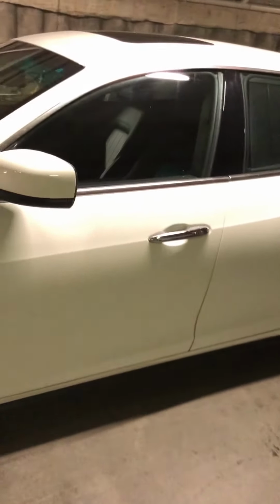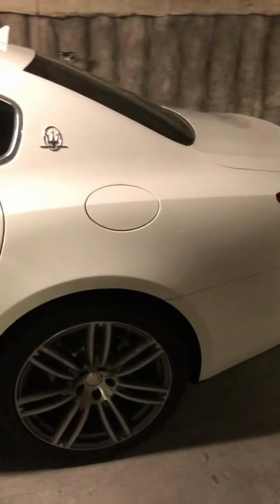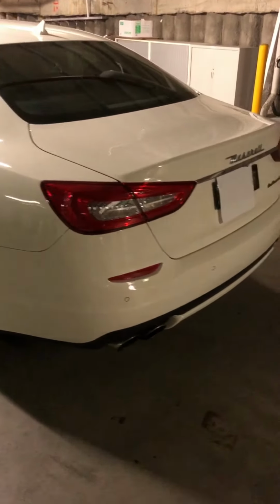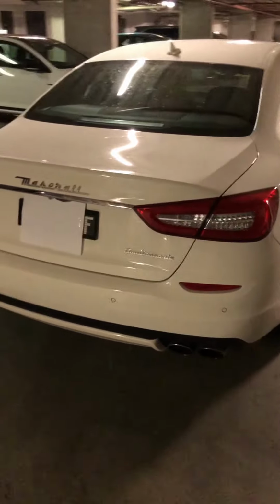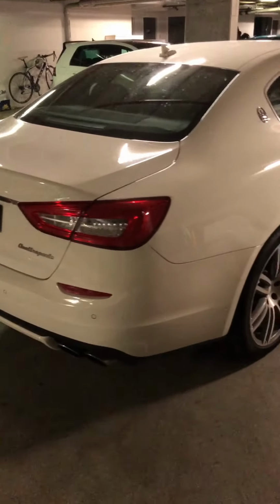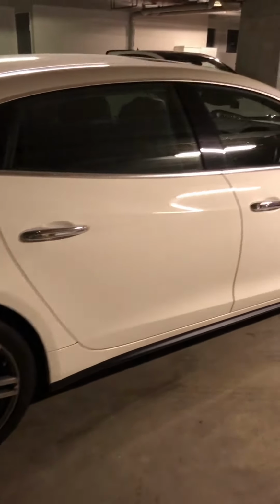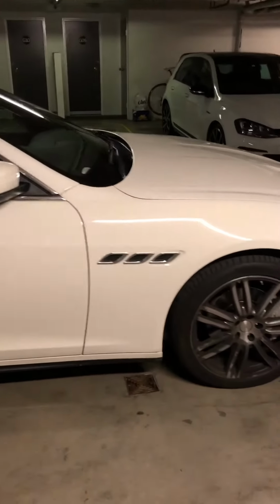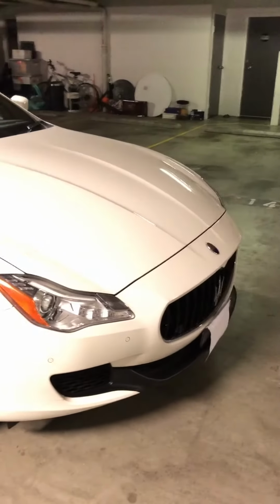As everybody knows, the Quattroporte is the flagship for Maserati, and probably the most popular car in the past. The one I have is the petrol model. There is also the Quattroporte diesel model, and there is an option for a V8 engine available with a different price tag. But the Quattroporte V6 petrol model is, I believe, one of the most popular.